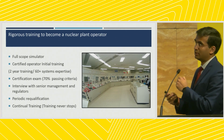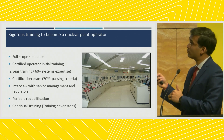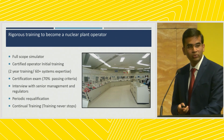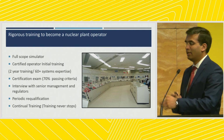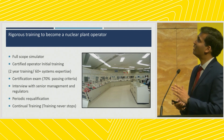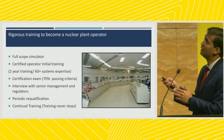You establish that yes, you can handle any possible transient, and you are also trained on normal operations: how will you start up a reactor, how will you shut it down, or how will you carry out grid synchronization once the turbine generator is running at the required speed. All these routine operations and abnormal situations, we are trained on for 2 years and 60+ systems.